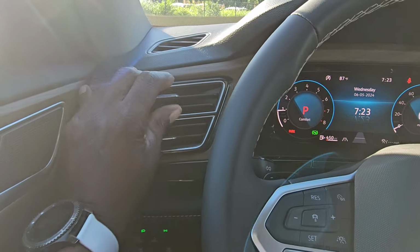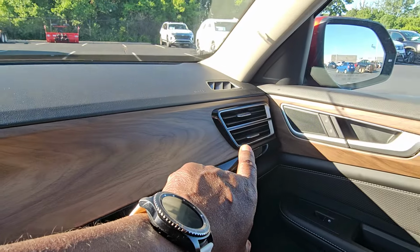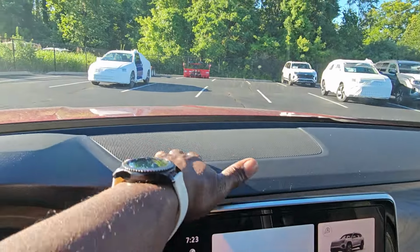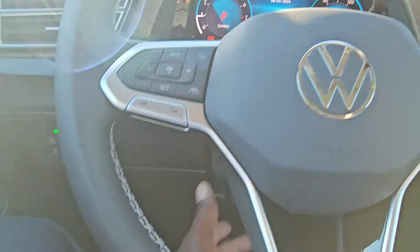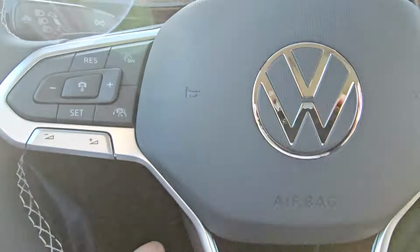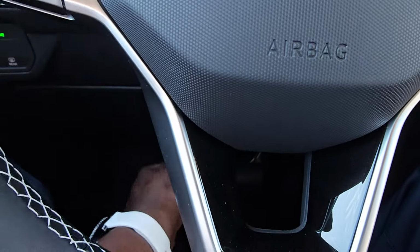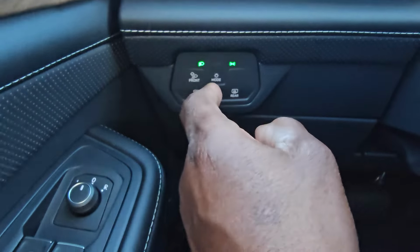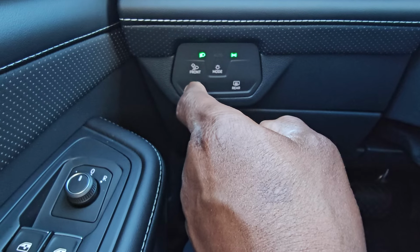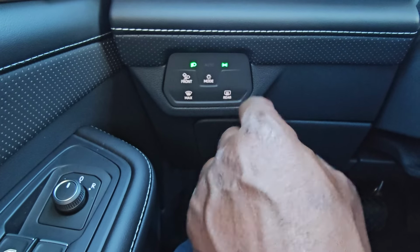Double stacked vents over here on the left side, 2 vents below the infotainment screen right here, and 2 more that are double stacked over there. There's a speaker up here on top. You do get paddle shifters on the steering wheel. You also have an adjustable steering wheel, so I can pull out, push in, raise it, lower it, lock it where I need it, and set it just like that. Over here on this side, automatic headlights right here. You do have poor weather lights, and then you also have max defrost and rear defrost down here at the bottom.